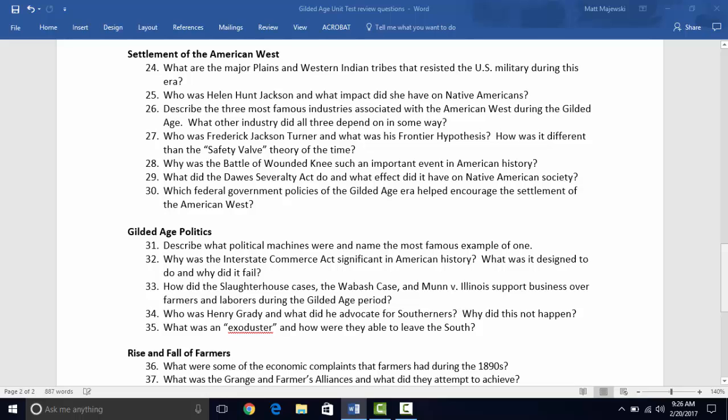Well, remember, it caused many Americans to believe that we needed to fix these problems, help Native Americans. It led to a Native American reform movement. Unfortunately, that reform movement, if you remember, focused on assimilation, right? Forcing Native Americans to become more like whites in an effort to protect Native Americans from being wiped out. 26, describe the three most famous industries associated with the American West.